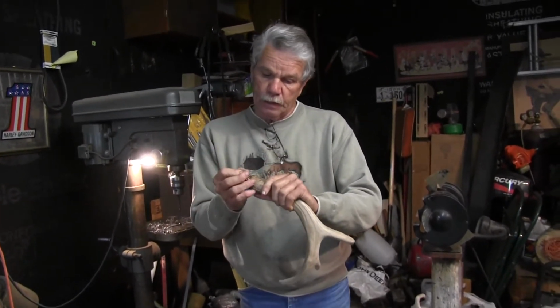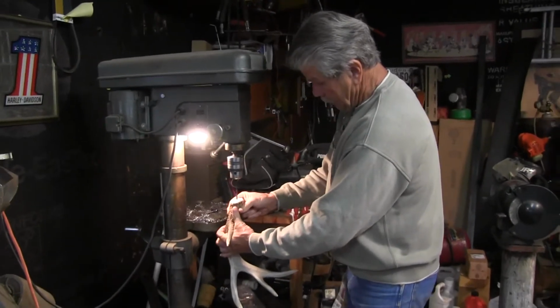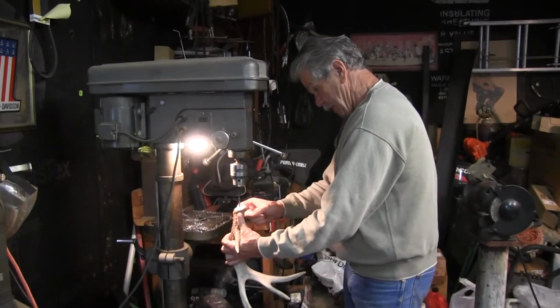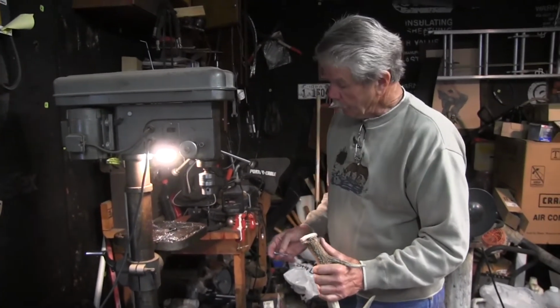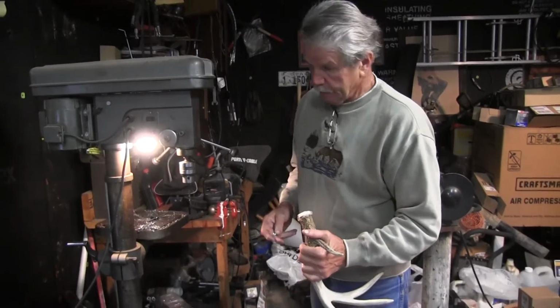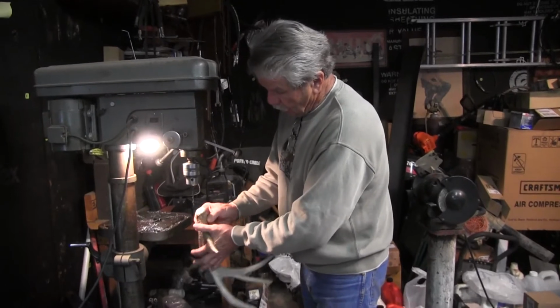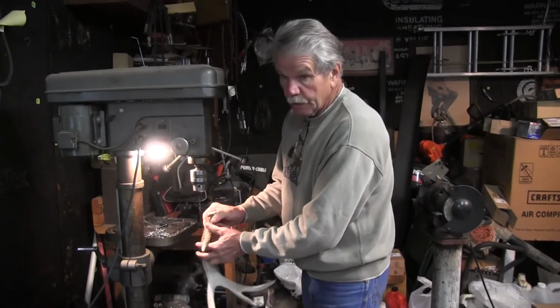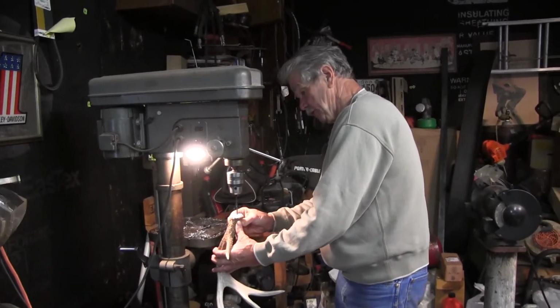When you're drilling that hole for this screw, you want to make sure you don't tip this one way or the other and end up drilling a hole outside the antler. So you want to make sure you do this by hand, that you go right up through there and keep checking yourself. 1 3/4 inches is what you want to go. So we'll get the drill going here and go down and insert. But it's real critical that you don't tip this one way or the other and drill outside the side of the antler. So you want to make sure you're really going right down the center of it.